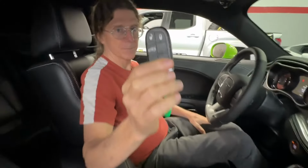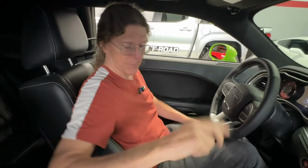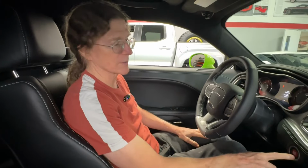Why do we have 2 different color keys, Chris? They determine the amount of horsepower that the vehicle gives you. It's almost like a governor. The black key is the governor. So we're going to start with the black key. I'm not going to rev it up high, but I'm going to show you how you know how much horsepower you have.